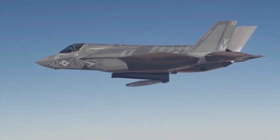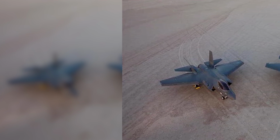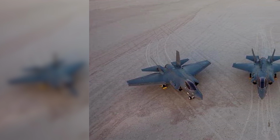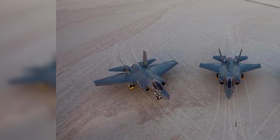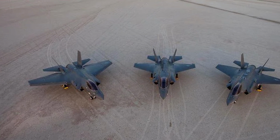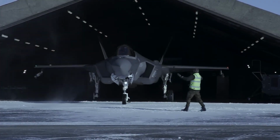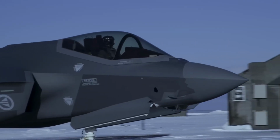This superhero comes in 3 versions: F-35A for regular takeoffs, F-35B for short takeoffs and vertical landings. How cool is that? And F-35C for launching off aircraft carriers. They're like 3 peas in a pod, sharing parts to keep costs down.